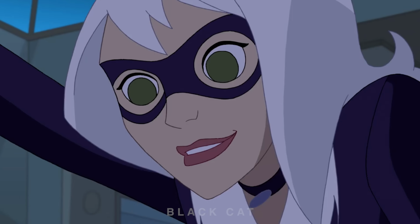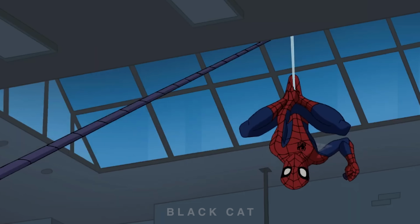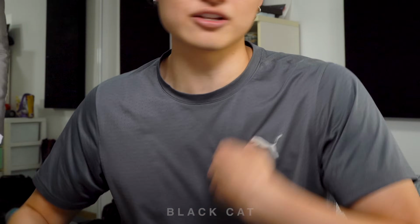So Black Cat is pretty much just, I don't know, Black Cat, except her costume isn't actually black. Yeah, she doesn't look exactly like a comic book form. She's definitely a lot more simplified, which is great for animation because animators don't want to draw every frame with like tens of thousands of lines everywhere.